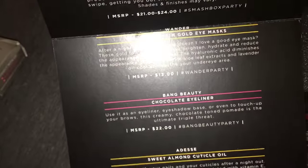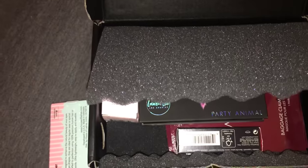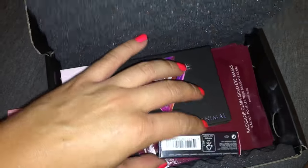Okay, let's just reference this over here. Oh my god, if I can open it. Let's find Bang Beauty, Bang Beauty. Chocolate eyeliner. Okay, I watched Kathleen Light's video, so this stuff, it does not work. I'm not even gonna waste my time.